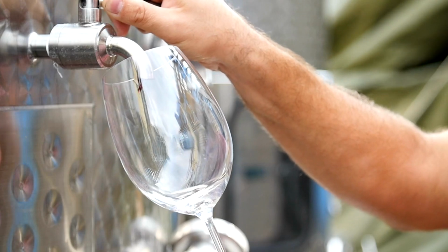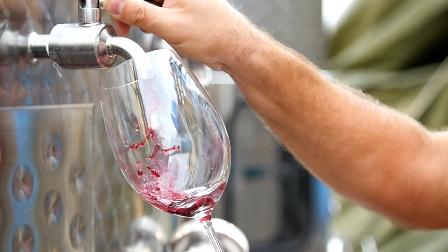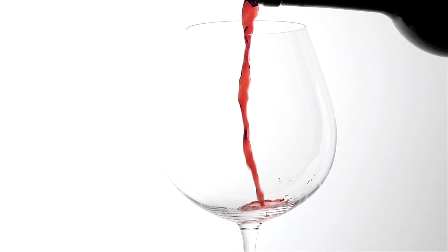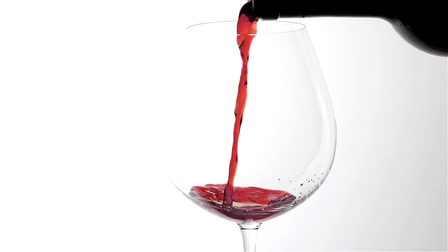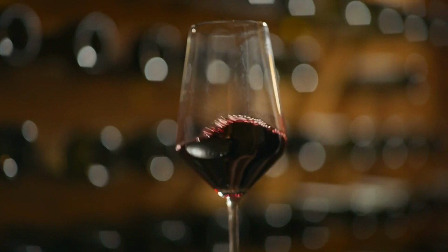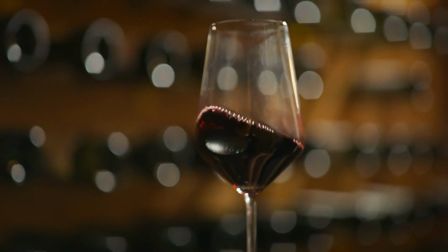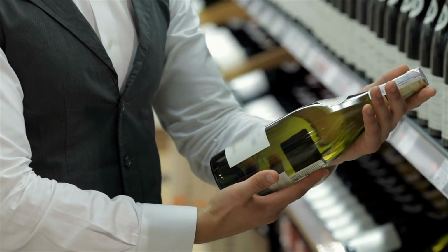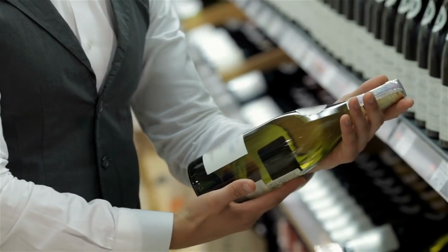Once you swallow or spit the wine, focus on its finish, the lingering sensation it leaves behind. Is it short and simple, or long and complex? A wine's finish is often a sign of its quality. The best wines leave a balanced, harmonious impression that invites you to take another sip.